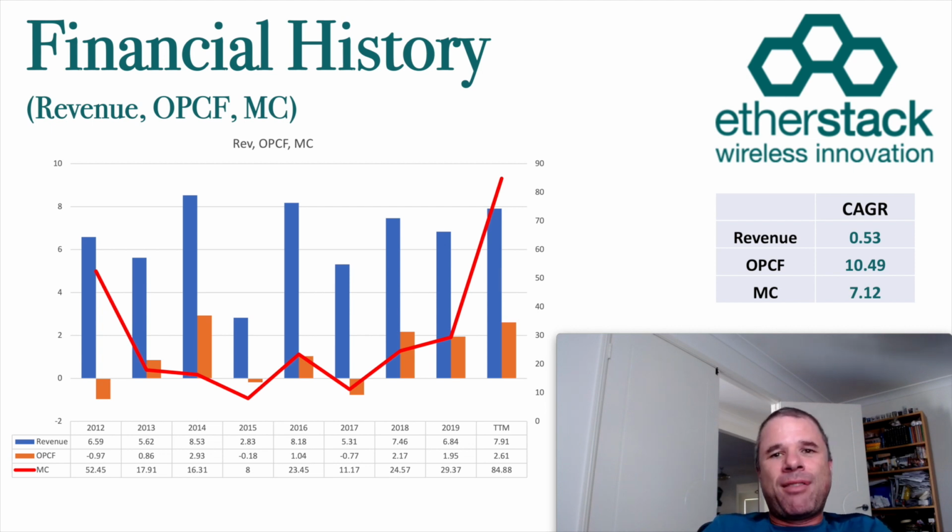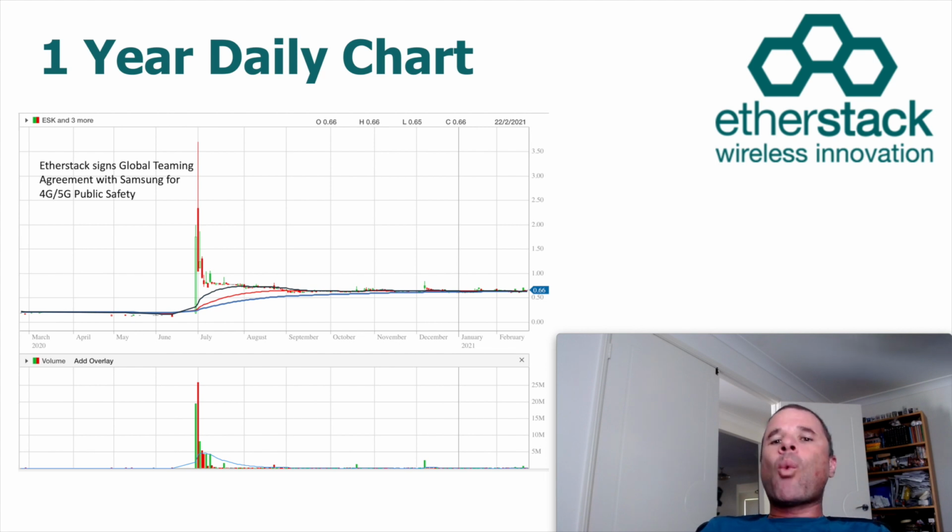I think a large part of that is because of the announcement they made in end of June last year. So this is the 1 year daily chart. You can see a massive share price increase. They did sign a global teaming agreement with Samsung for 4G, 5G, public safety. The market loved this. Well, on the day and the day after, the market loved it. Share price rose 1,300% on the day. And then the next day, the share price went from a close of $1.70 and went to a high of just above $3.50. So massive increase in share price.